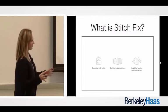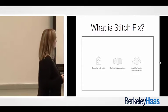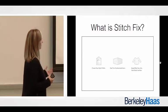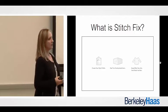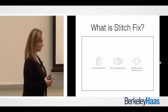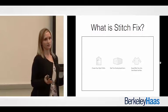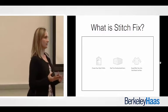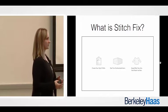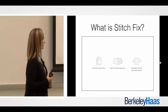So what is StitchFix? A big question. It's a subscription service. It's a fashion service for women, currently, and men soon. What you do is you create your profile, and then you get 5 items that are handpicked for you by your personal stylist. Once you receive them in the comfort of your house, you keep what you like, and whatever you don't like, you can just send back. It's a very effortless process. You get a return envelope, you just drop it at the post office, and so forth.